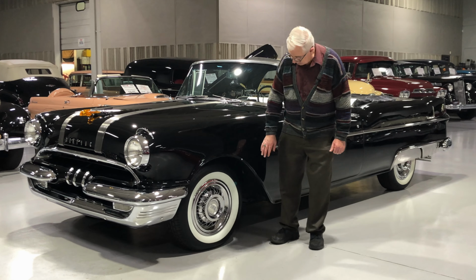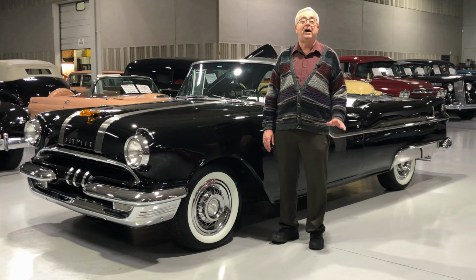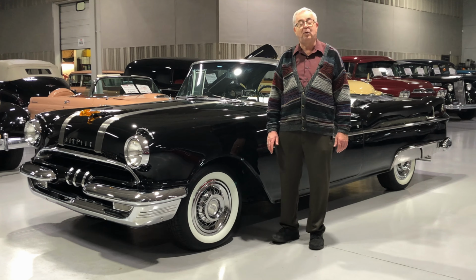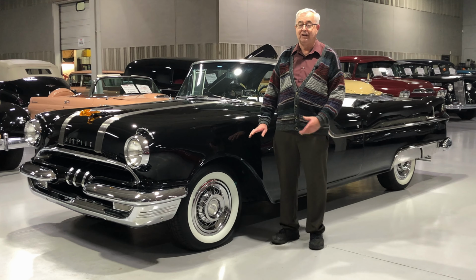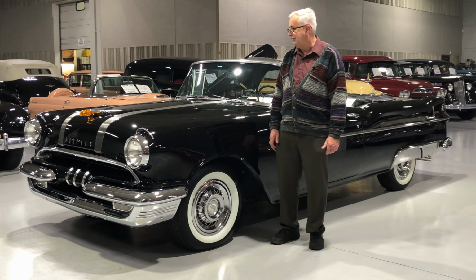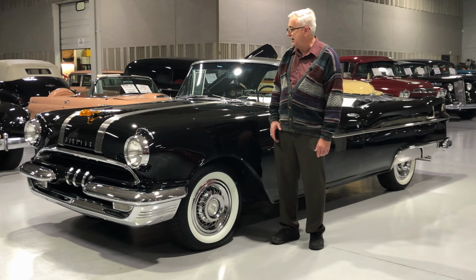It's one of those other things that also has a really, really nice set of radial wide whitewall tires. Now, radial tires back in its day was probably one of the most important improvements that all these collector cars now have today, because they ride better, they perform better, they handle better. Everything about it makes the cars so much more enjoyable to drive than they did with the old bias tires that they came with in 1955. But 1955 was, like I said, a special year for Pontiac.